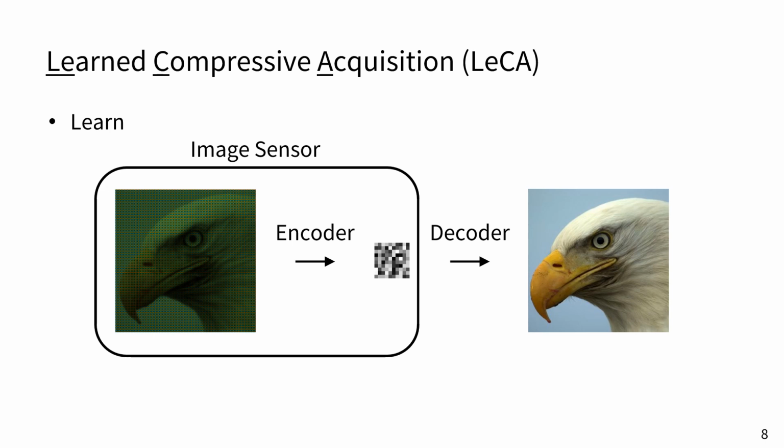By learned, it means inside the sensor, we use an encoder to map an image to its low-dimensional representation, and at the processor end, we use a decoder to convert it back to the image. The encoder and decoder are co-trained offline with the downstream task, so that the low-dimensional representation contains task-specific information.